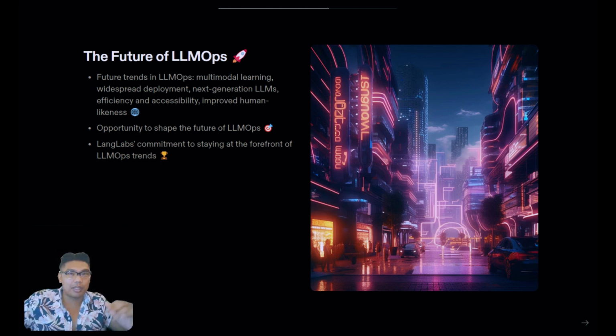Efficiency and accessibility. As LLMs continue to grow in size, there's a push towards making them more efficient and accessible. This includes efforts to shrink LLMs without sacrificing performance. Improved human likeness. Future LLMs might focus on learning fewer words to sound more human and improve their conversational abilities.